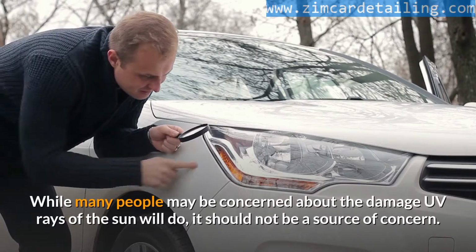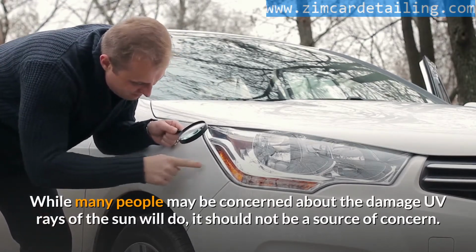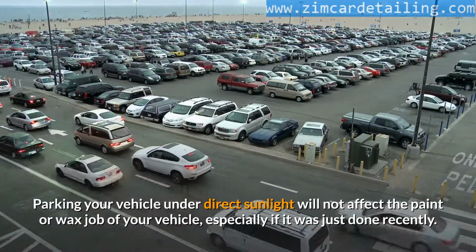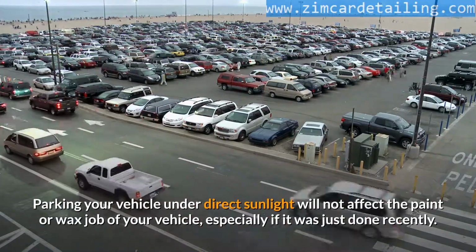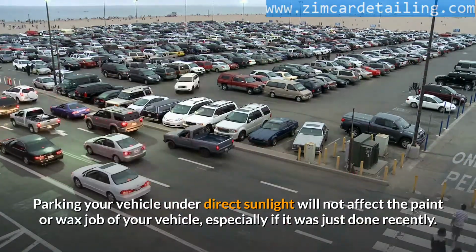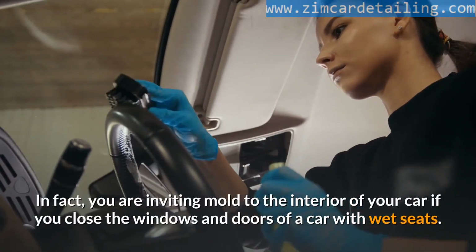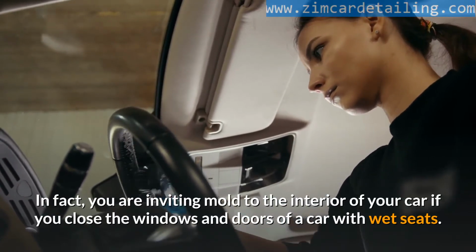While many people may be concerned about the damage UV rays of the sun will do, it should not be a source of concern. Parking your vehicle under direct sunlight will not affect the paint or wax job of your vehicle, especially if it was just done recently. In fact, you are inviting mold to the interior of your car if you close the windows and doors of a car with wet seats.